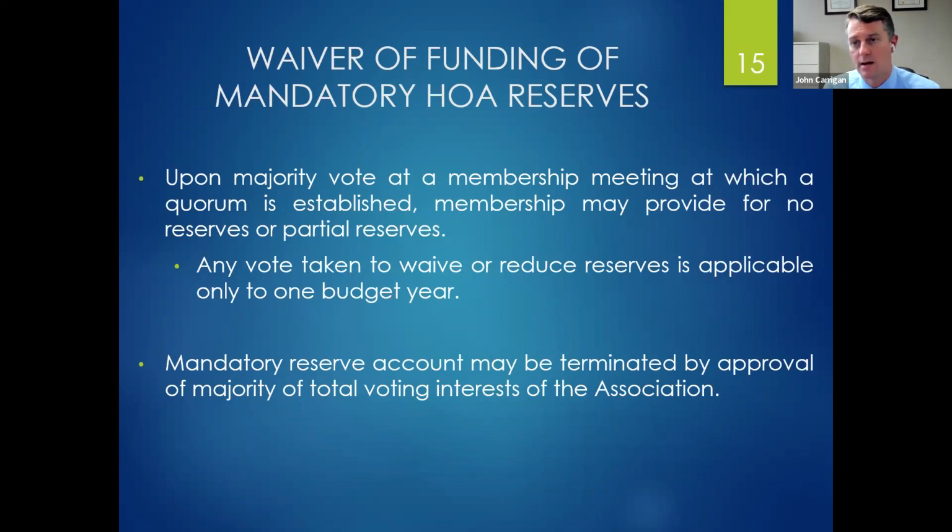So let me walk you through a hypothetical. For the 2023 year, we send out our budget. We want to partially fund reserves. Instead of putting away $36,000, we want to put away $18,000. We send out notice of our budget meeting. We propose a fully funded budget, but include in there an alternative budget, which only funds reserves at $18,000, and request the membership vote on whether they want the fully funded budget, meaning they disagree and will not agree to waive reserves or partially fund reserves, or they will agree to the alternative budget and authorize the board to partially fund reserves for that upcoming year.